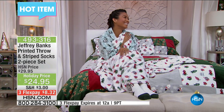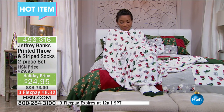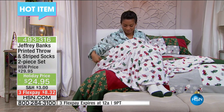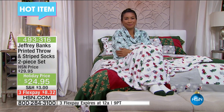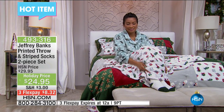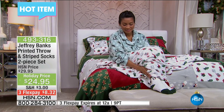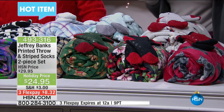I know. And it's the perfect thing to have in the studio because it's pretty chilly. It's cold. And remember, you're getting the throw and the socks. The PJs she's wearing are coming up in just a moment. They are going to be matching prints. So remember, if you want to have one cohesive gift and get the throw and the socks, the PJs, there's a robe coming up. There's so much.